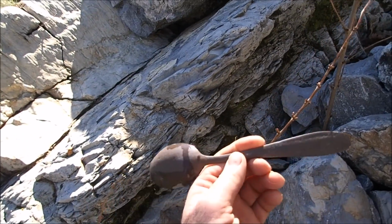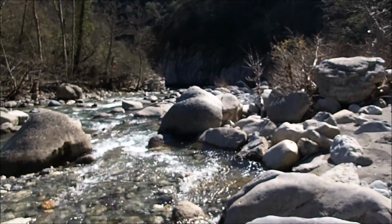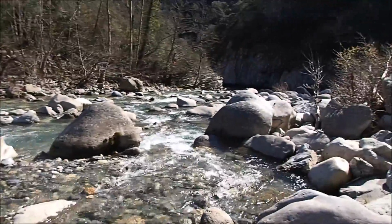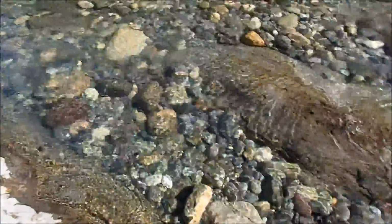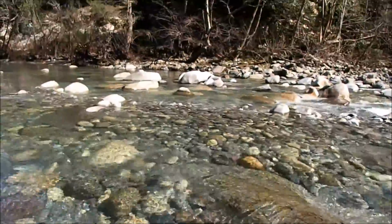Okay, one artillery shell fragment and one spoon and a bunch of junk. Not looking terribly promising to get across right here, at least for poor little Lindsay. I have boots on, so I'm pretty sure I can do it, but she's going to get wet if she tries. You can see there's some iron down here. That's probably off of a car or a truck or something. There's a highway not too far up behind me.